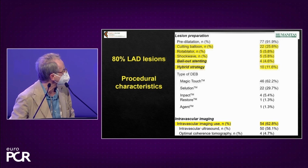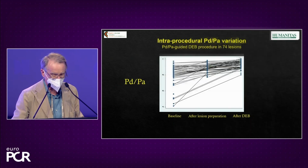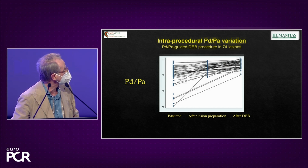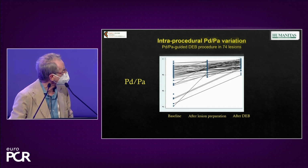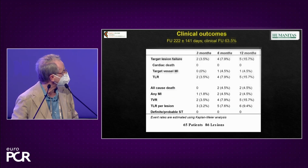Imaging was used in 62%. And we measured in all these lesions the baseline PDPA gradient, proximal, after the lesion preparation and after the drug-coated balloon inflation. And the important point is that the PDPA stays stable. If the PDPA tends to decrease, then you cross over to stenting because you have recoil of the vessel wall.